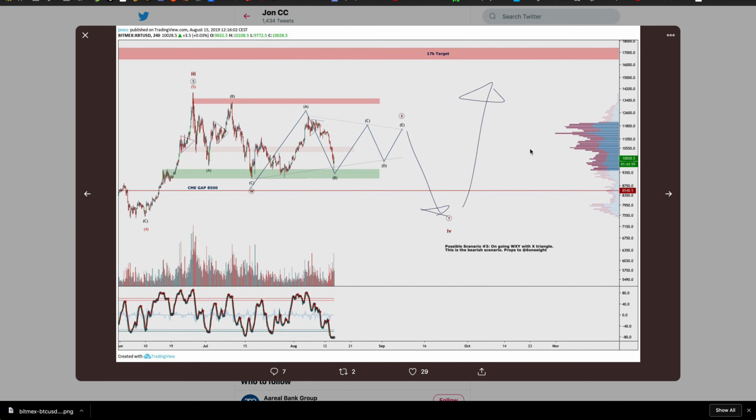It's always important to play all the scenarios, have them in your mind to see what you can expect. Pretty much, I'm going to be relying on PA, whether or not we are breaking EMAs, whether or not momentum is being tapped, whether or not volume is decreasing. Overall, kind of play by the feel of the market. I'm not sure yet. I can't really forecast too much into the future right now. But these are the three scenarios that I'm looking at.